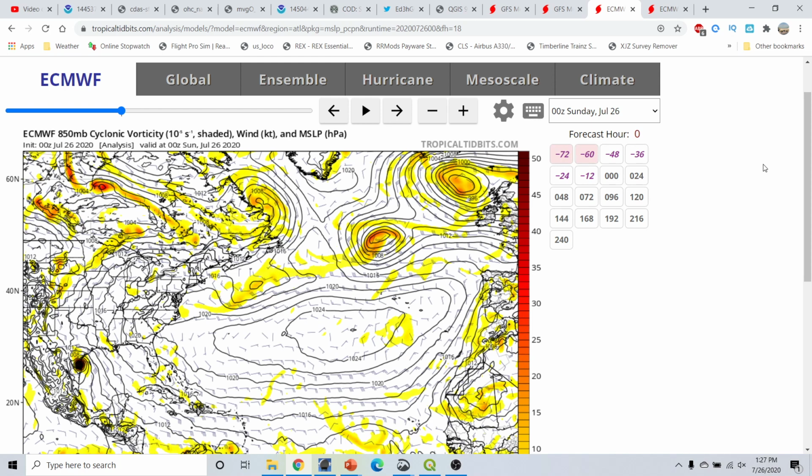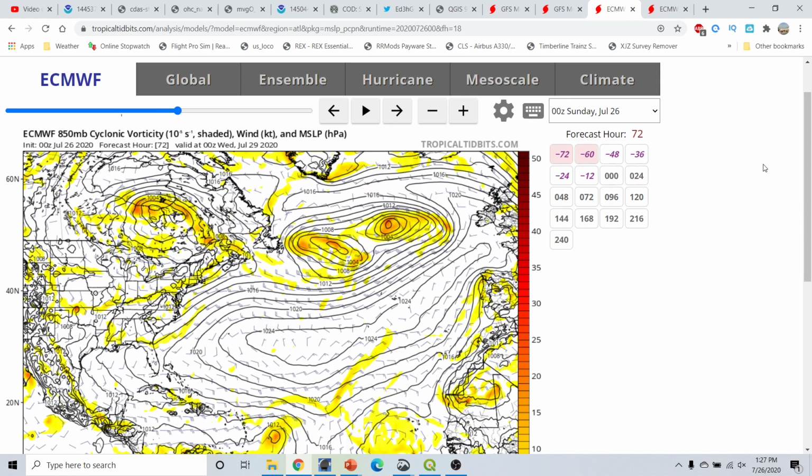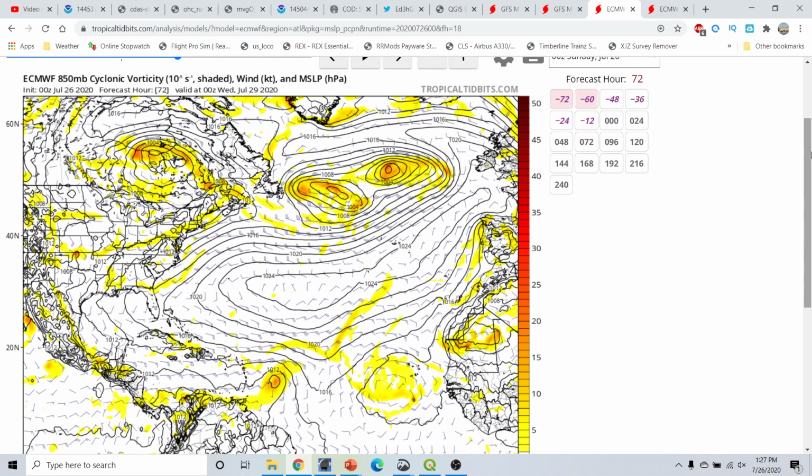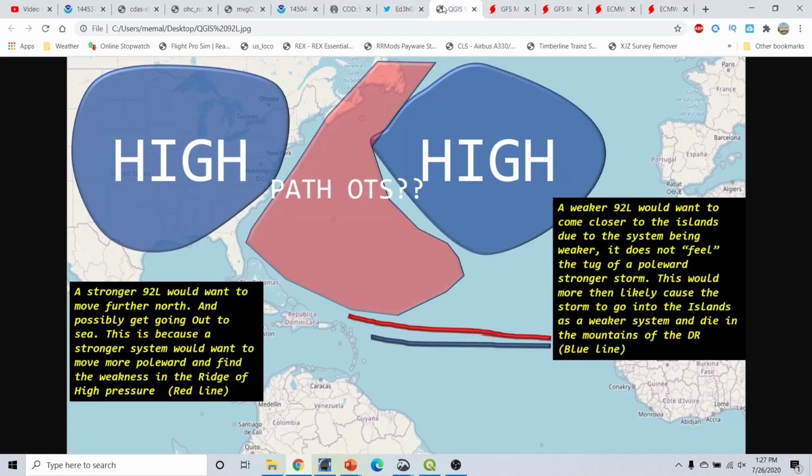Conversely, this is the European 850 millibar vorticity, showing it is a weaker system. By hour 72, it's not really a well-developed system, but our main focus on this is to show the strength of this ridge. Again, that strength in the ridge, you notice, is a little bit stronger here, forcing this a little bit more westward, and it's a little bit weaker on the European, so this would tend to move further to the west.